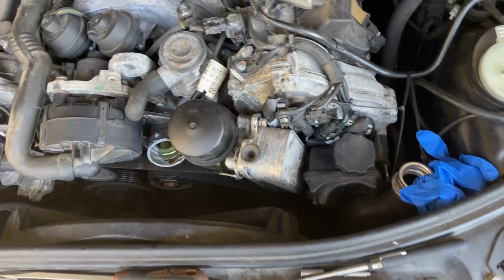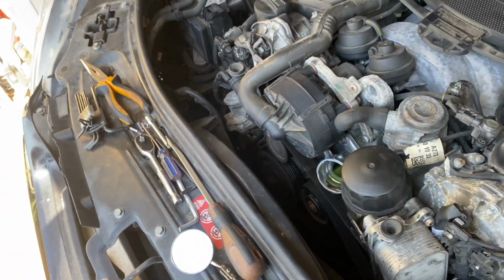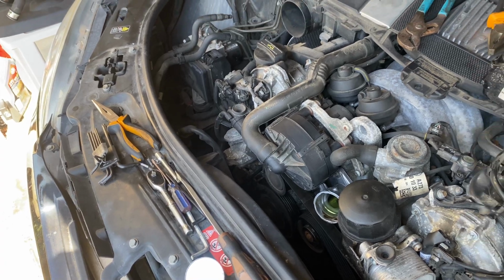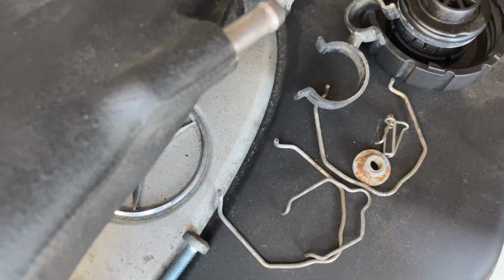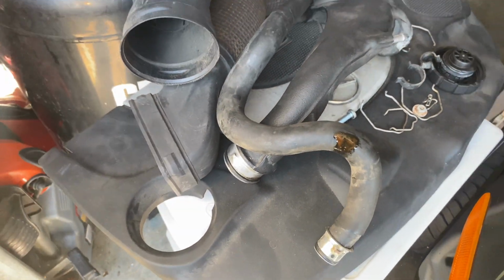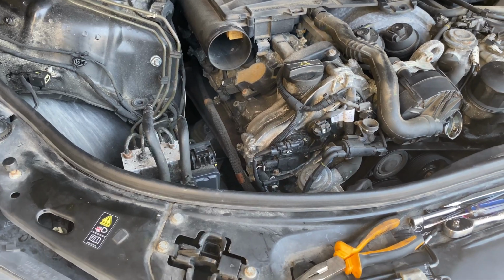Shoot. Half of the lines have already been removed. See here, you've got to remove those pins. I don't know. This is just kind of learning as I go.